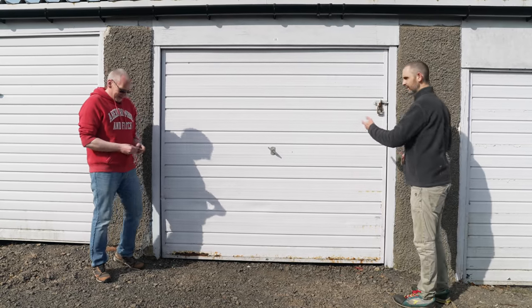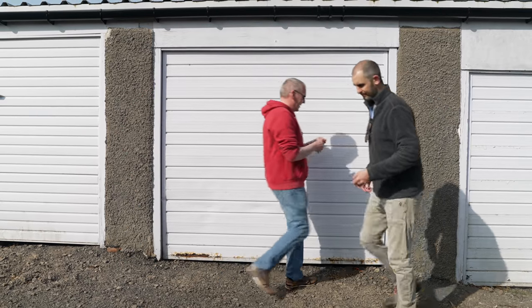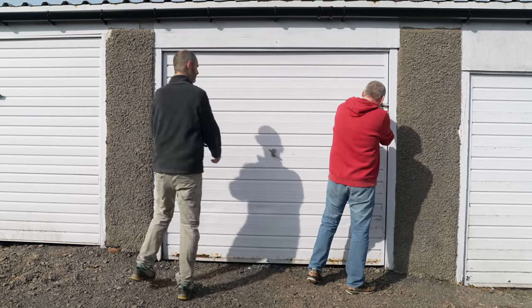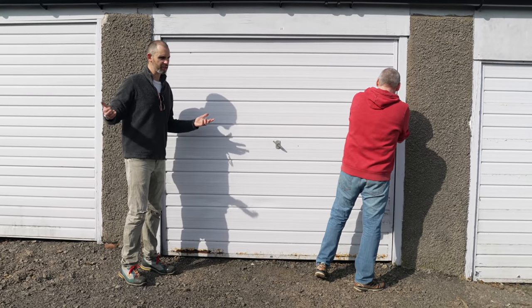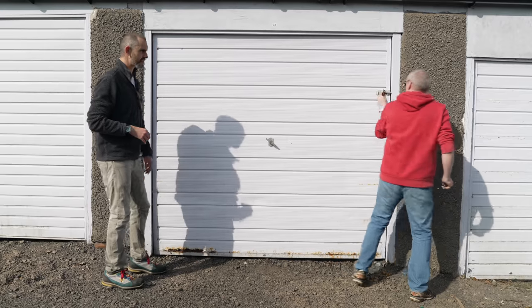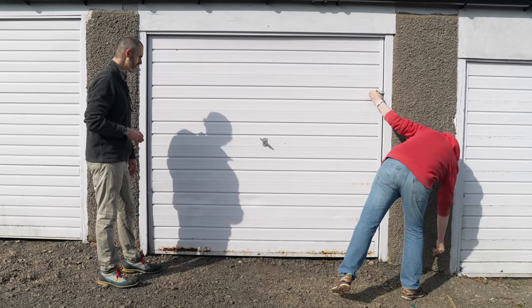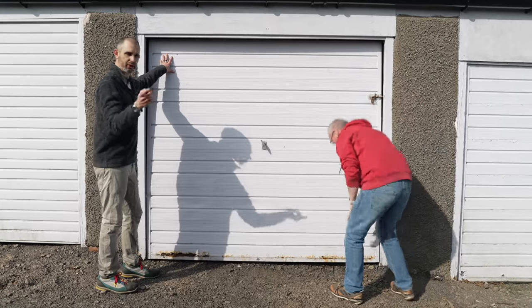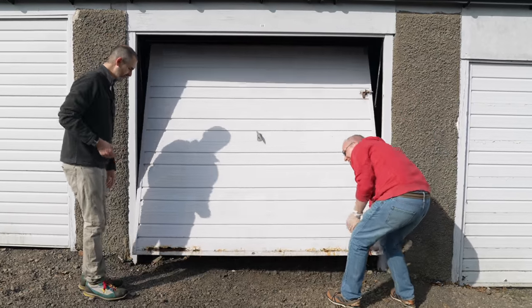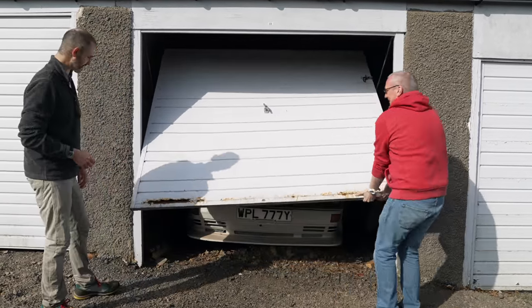Well, we've got to have a little look at this. Yeah, look. You've got the padlock. I do, yeah. It's just tucked away on a line of garages down a no-through road, and it just goes to show, you'd look at this garage door and you'd go, can't be anything special. And here we go.